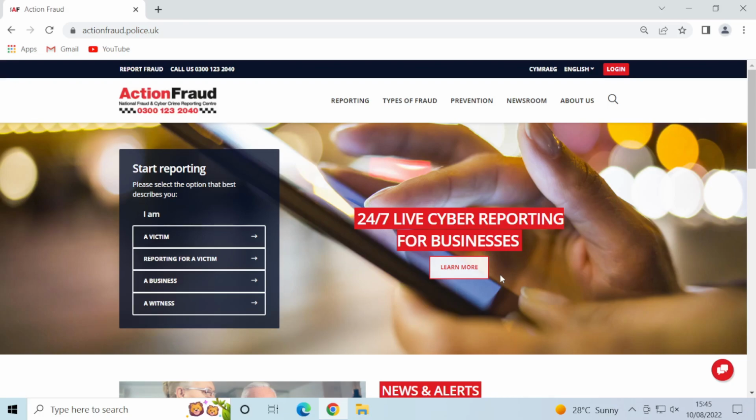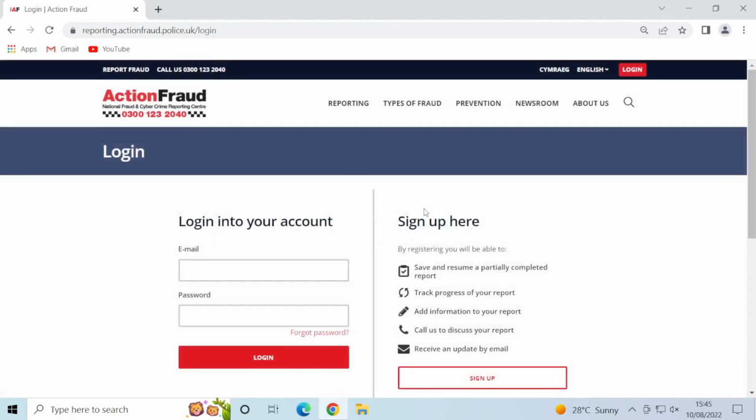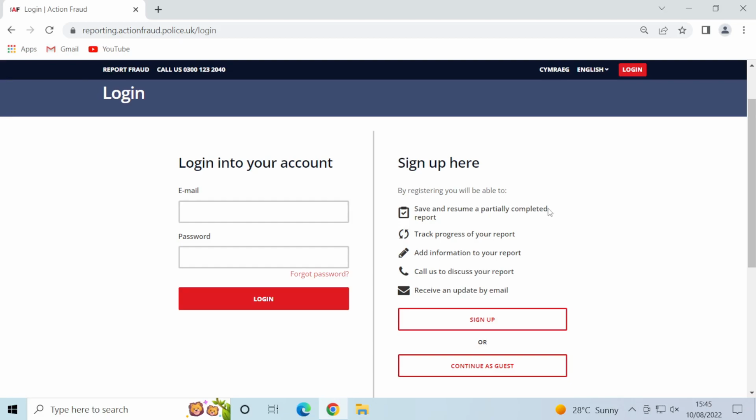You can do it as a report as a witness, and you can also make an account on here as well. So that does have some benefits where if you've created an account and then submitted a report, you can kind of continue doing it. If you've partially completed it, you can track the progress, add information, you can call up to discuss the progress of the report, and you're also going to be able to receive updates by email.